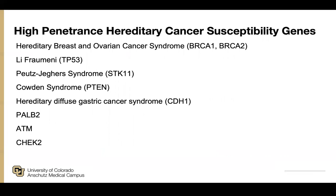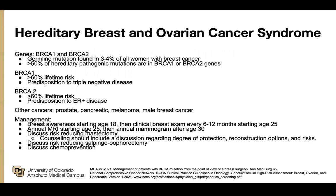Most of these genes are actually associated with cancer syndromes, but for the sake of this presentation, we will only look at the genes and their relationship to breast cancer risk. The first is hereditary breast and ovarian cancer syndrome, caused by a mutation in BRCA1 and 2. BRCA1 and 2 are the best known hereditary breast cancer genes. 3 to 4% of women with breast cancer have a mutation in one of these genes, and they account for over 50% of all hereditary breast cancer mutations.